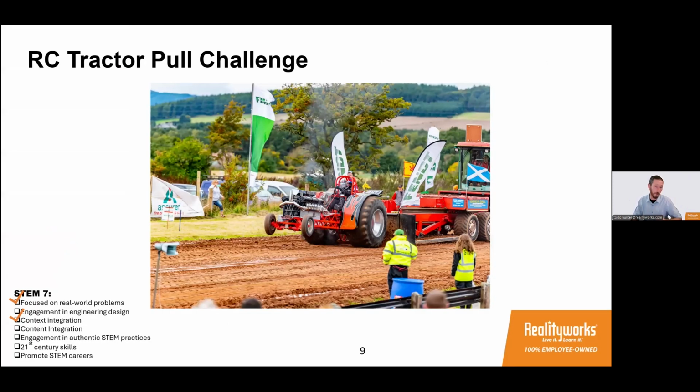The first one we're going to jump into is the RC Tractor Pull Challenge. Depending on your own context, where your school is at, this might or might not be something that your students experience. I know that I have never met a student, whether you're actually at a tractor pull or just watching a cool video on YouTube, who is like, that looks stupid. These things are so much fun. And it's such a great context, right? When we talk about STEM, it lets us learn a ton of different ideas, physics and engineering, and also from the automotive world, how do these things work?